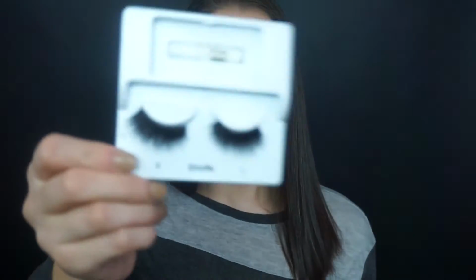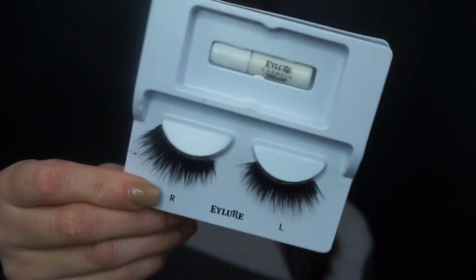These are the Eyelure, I'm sorry, I don't have the box. These are the gilded lashes, the Eyelure Luxe Gilded lashes. So this is what they look like. They're absolutely stunning. I'm going to give you a close-up, but they're kind of crusty, so don't judge. So these are what they look like. They're really, really flirty and full, and I like these a lot.